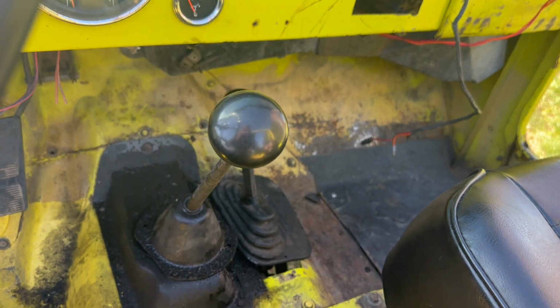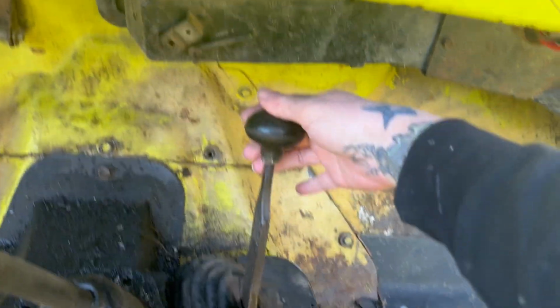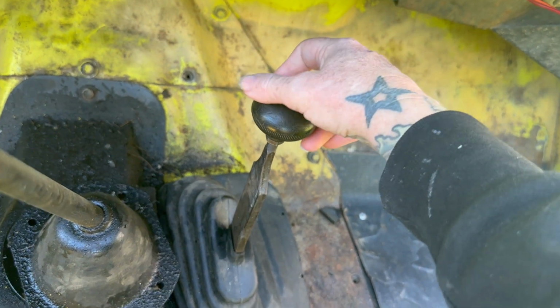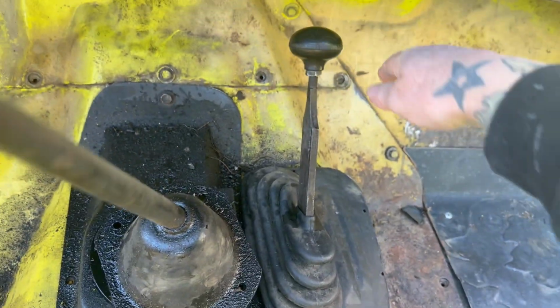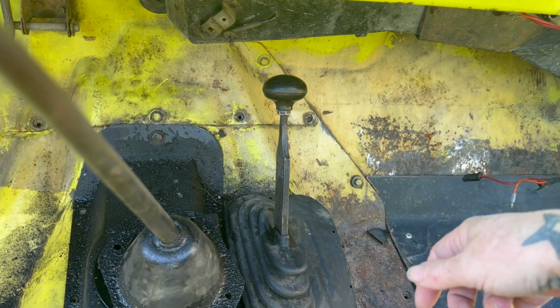With the front hubs activated, make sure it's in neutral, and then come down here and put it into the gear that you need, low or high, four-wheel drive, and then go. And then when you're done, put this back into two-wheel drive and move the locking hubs in the front again.